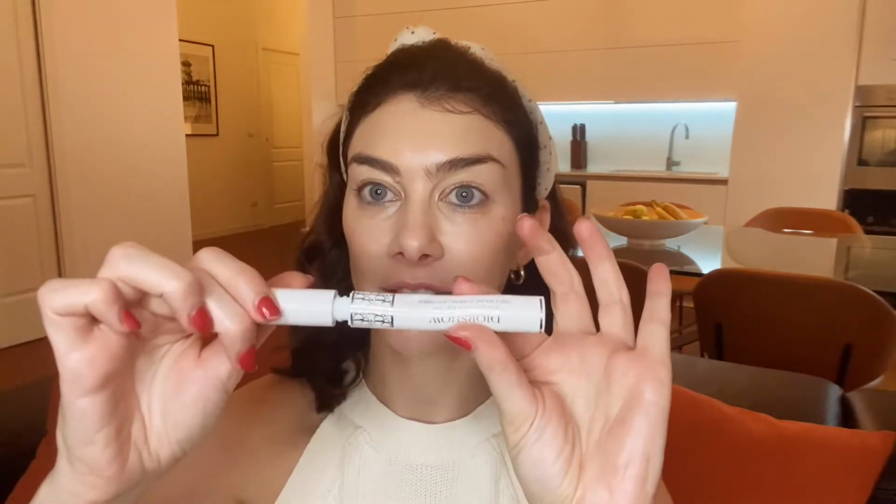And once I've applied that, I then go ahead and use this plumping lash primer by Dior. I actually love this. This was recommended to me by a makeup artist. So I'm just going to apply a little bit of this to my eyelashes.